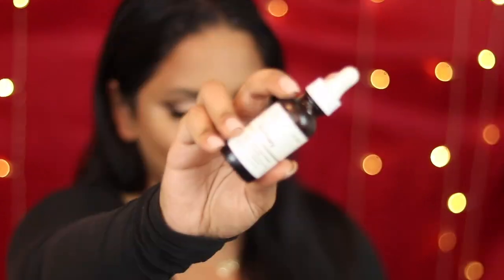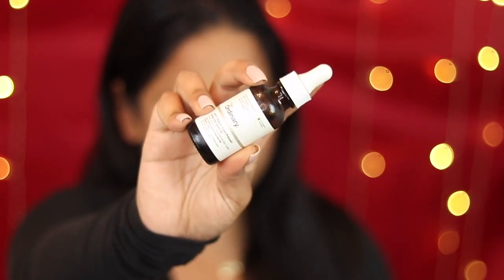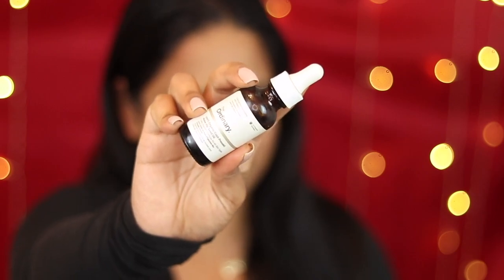And then finally, they have the 100% organic cold pressed rose hip seed oil. You will know that this is 100% oil because it has a really strong smell, and it is also really greasy, so I like to put this on at night on top of all of my skincare. When I wake up in the morning, I feel super hydrated.